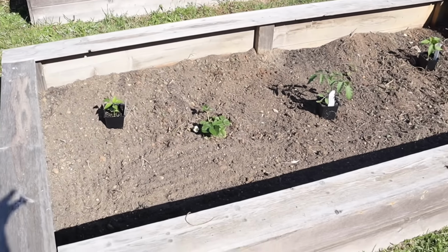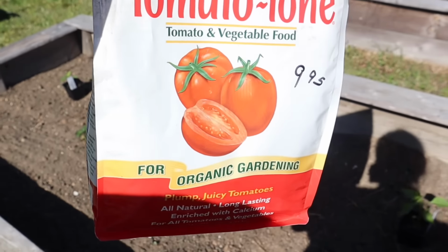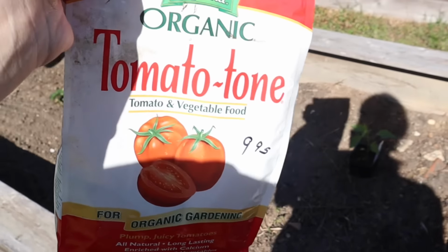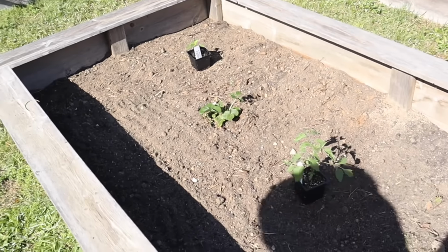But this is what we're doing today on Good Friday. This is what we use. You can put it on tomato and vegetables, and we use this to go around all of our peppers and our tomatoes as we're planting them. Drew's actually going to plant them.